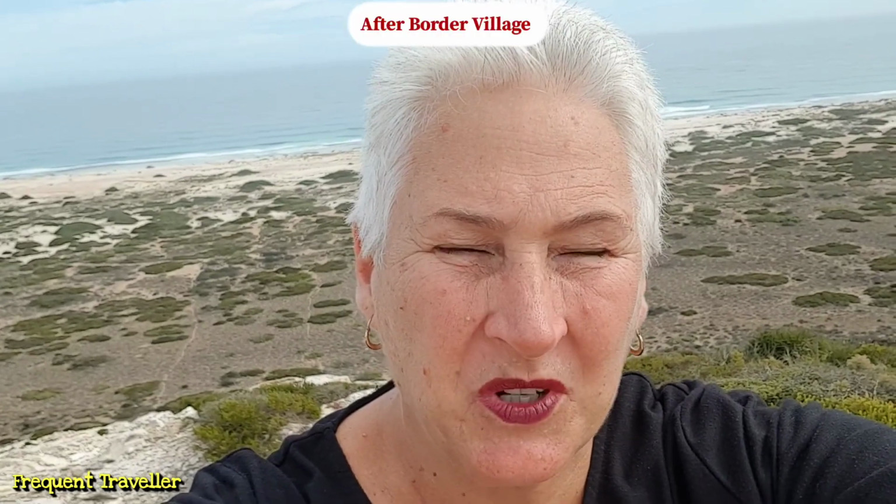So here we are at the Great Australian Bight Marine Park. Now this is the free one. You'll see it just after you get past Eucla. There'll be a sign which has a photograph on it.